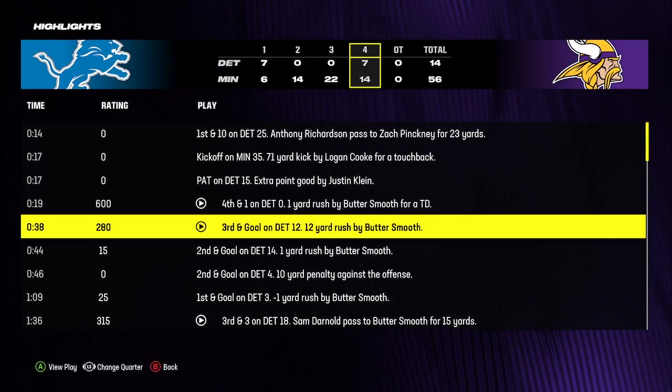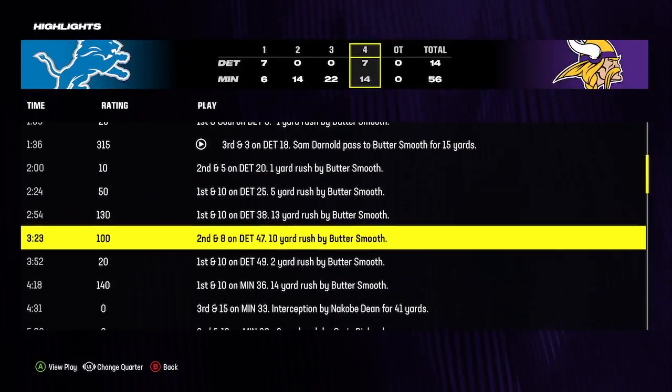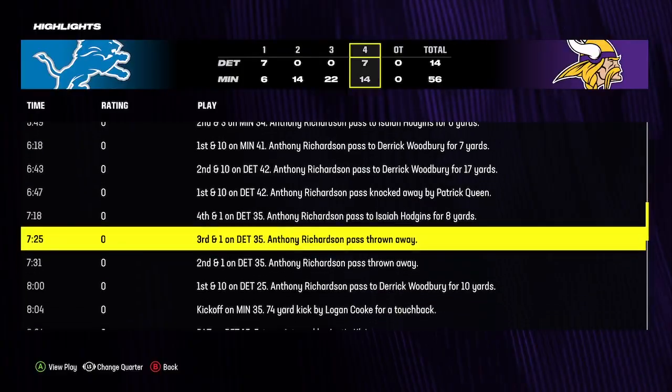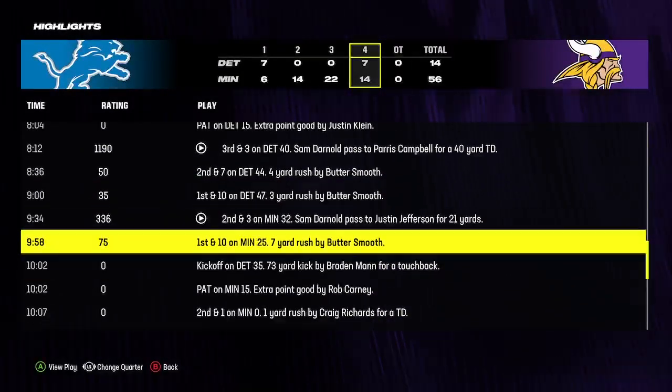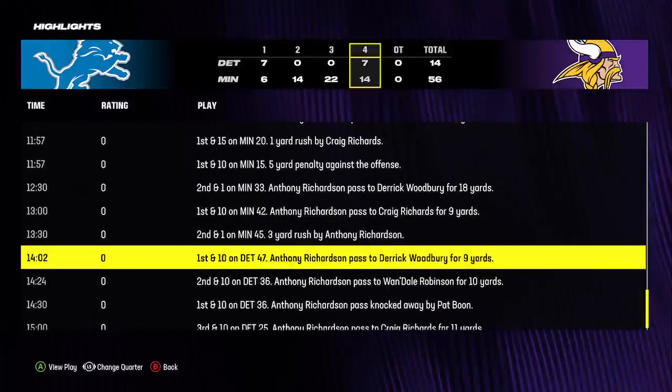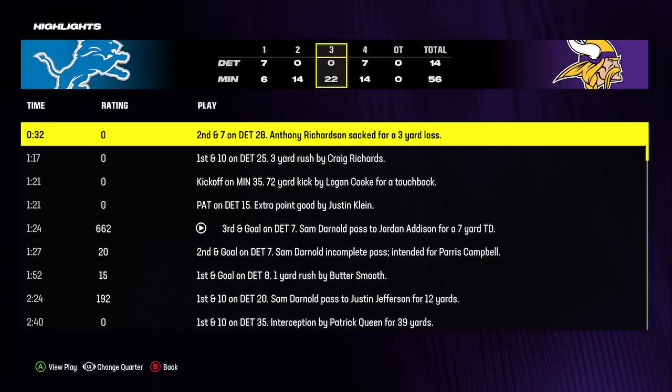So for Minnesota, their winning ways continue as they get it up to 7-0. And they'll get to stay home again next week. Meanwhile, for Detroit, they dipped to 2-5 now with the loss. And they'll try to get back to their winning ways next week as they head to Lambeau to take on the Packers.